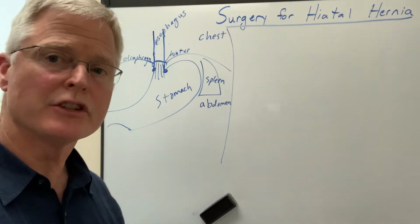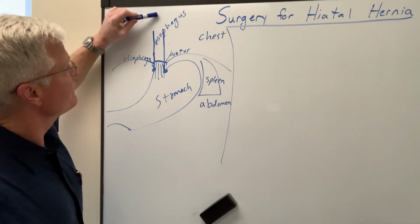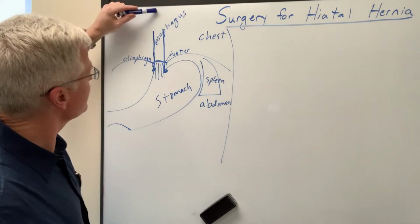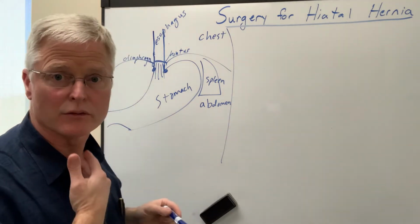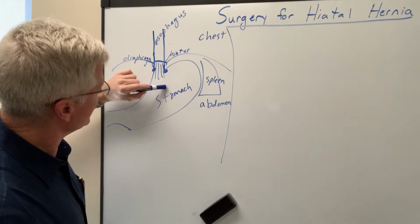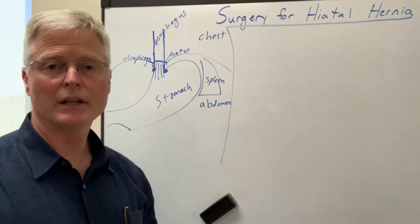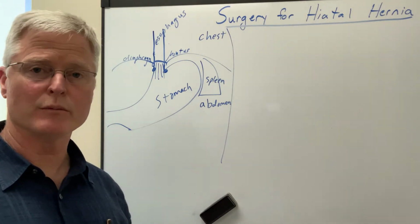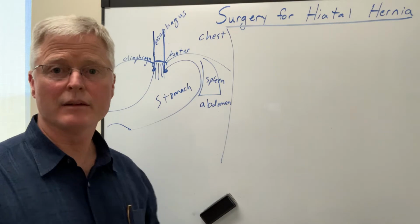I'll start by going over some of the normal anatomy. So normally, this is the food tube, the esophagus. We swallow food down, it goes through the esophagus, right down through the chest, and then it empties into the stomach. Now the esophagus is mostly in your chest and the stomach is in the abdomen. The thing that separates the chest from the abdomen is the diaphragm. We drew that here. That's the breathing muscle.